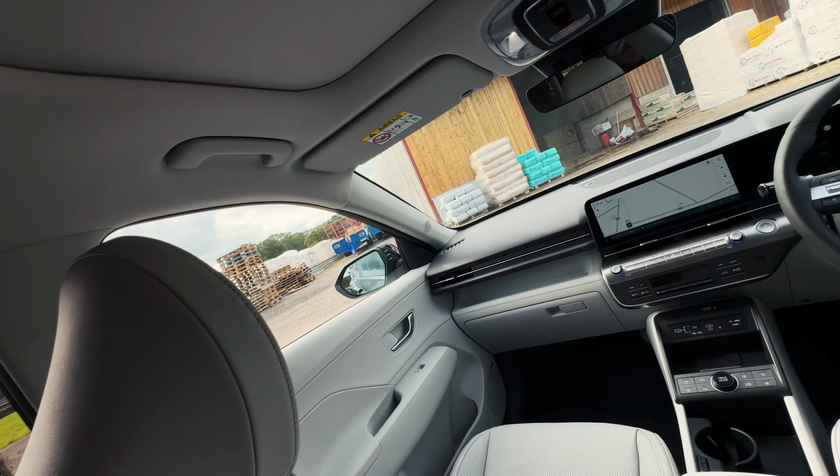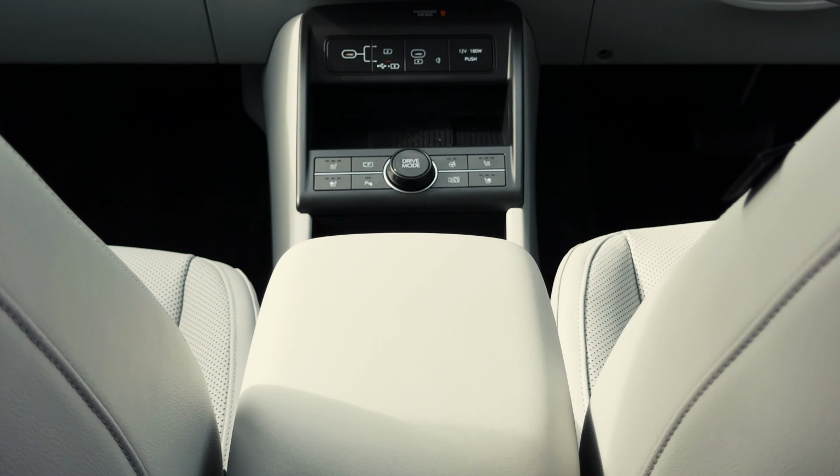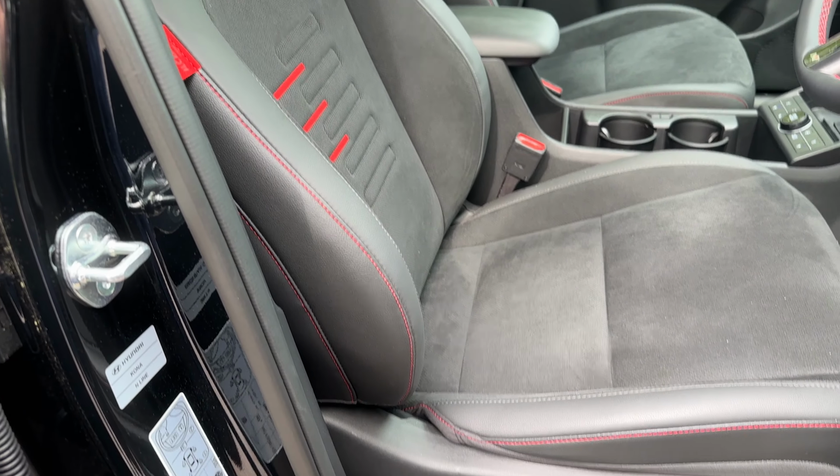You'll add the N-Line design pack and body kit, aluminium pedals, solar glass too, which stops harmful UV rays from warping the dashboard, making sure that the car interior smells, looks, and feels as good as it did in 5 years' time as from when you bought it new. You get front heated seats as well, and rear heated seats. You get the interior design pack, so it changes the interior a nice little bit. Ambient lighting, rear privacy glass. All of this stuff is standard on the N-Line.